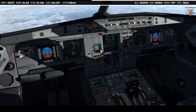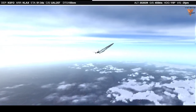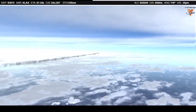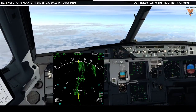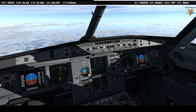Alright, I'm going to do a quick flyby, so watch your ears. Here we go. Wow. See the contrails. And you can see we have a pretty strong crosswind. Look at that, directly off the right side, 228 at 88 knots. So rather substantial for sure.